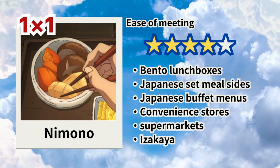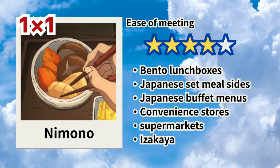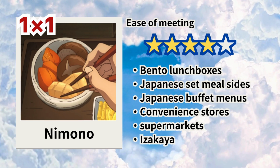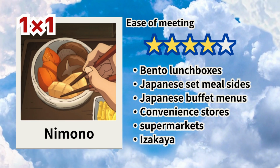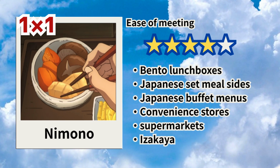Nimono is a fairly easy dish to come across. It often appears in bento lunches and as a side dish in Japanese set menus, and can also be bought and eaten at convenience stores and supermarkets. It is also often found on the menu at izakaya.